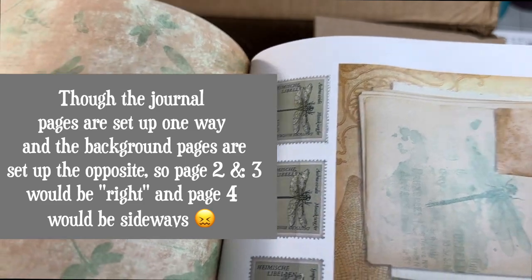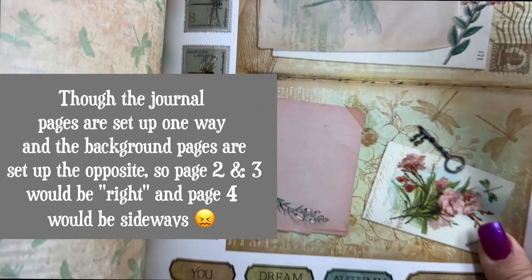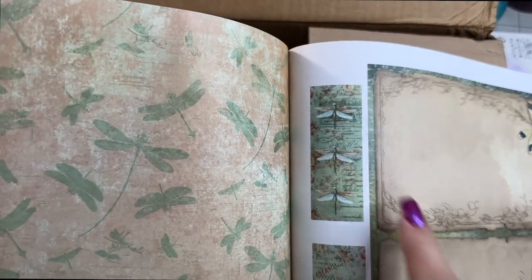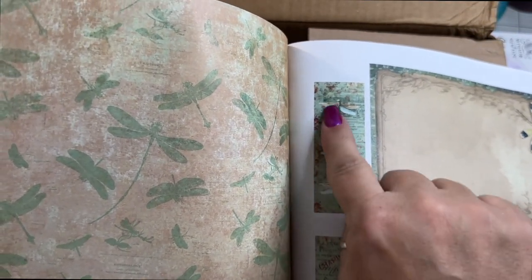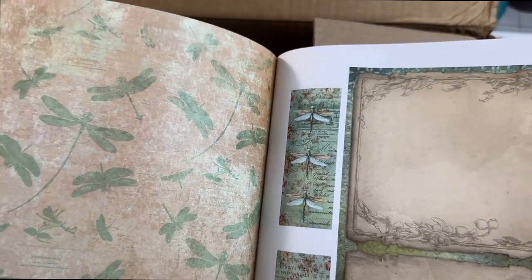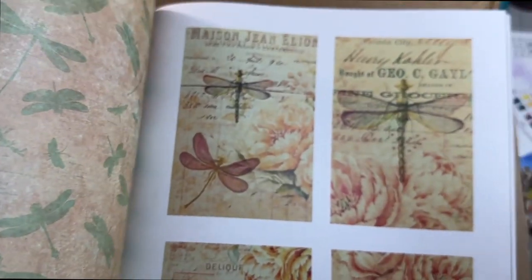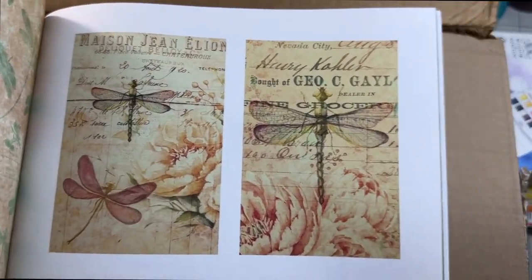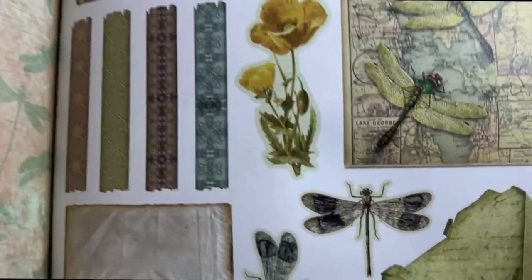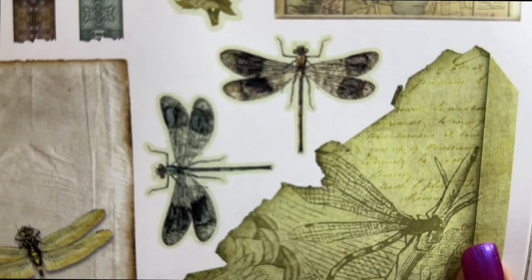Some stamps. Some longer shapes. These could be little belly bands. They could be ATC embellishments. There's so much you could do with a book like this. So much. Cut those down for ATCs. Some fussy cutting to be done.